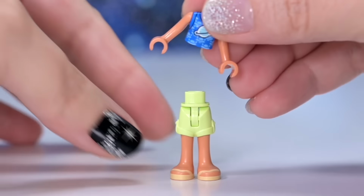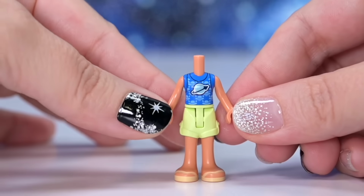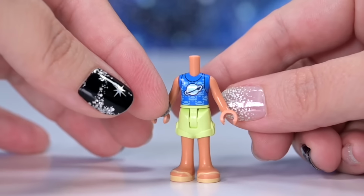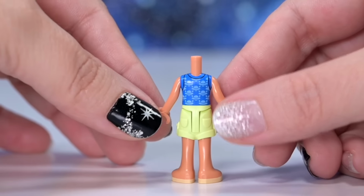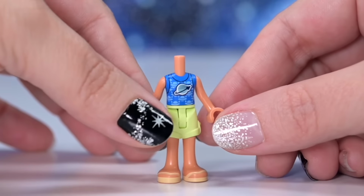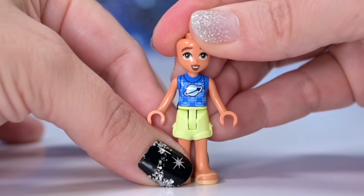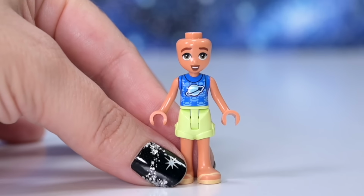But first up, we've got Nova, and she has got a brand new shirt print, which is obviously space themed. It actually literally is the space theme logo on it. Got lots of little UFOs peppered around as a patterning on her shirt too. And she has got a brand new expression. So she kind of looks like she's in awe.